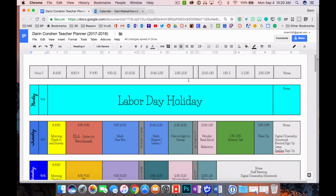Anyways, that is my teacher planner for this year. I'll let you know if I continue to use this, because again, I kind of got used to the whole Outlook thing, but this one I can get into way more detail in. So I don't know, if you like it, feel free to use it.